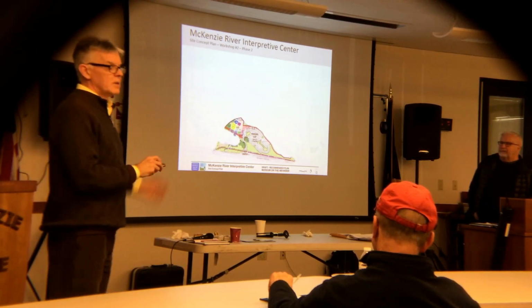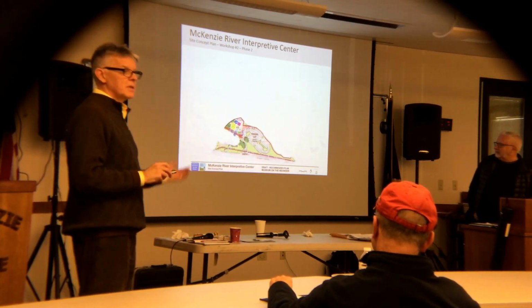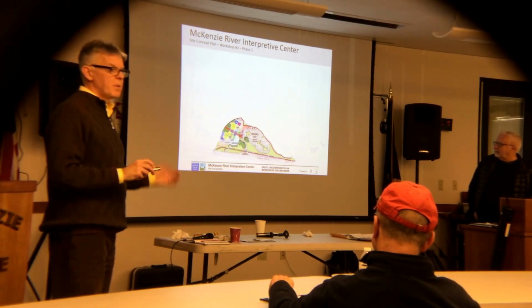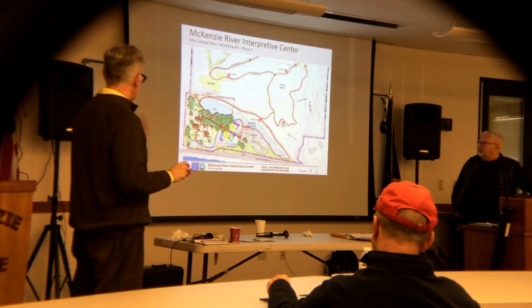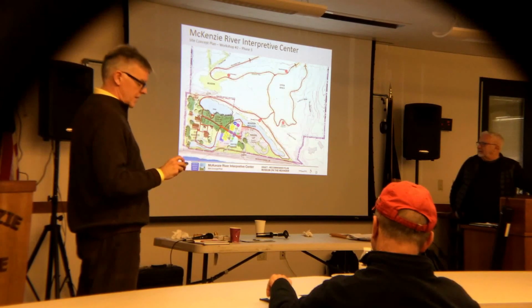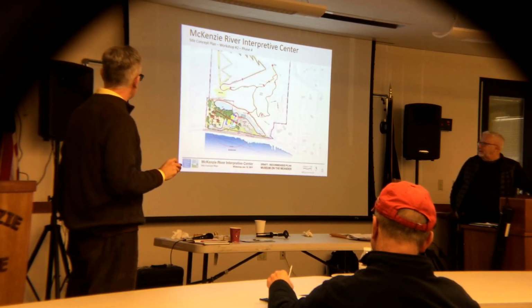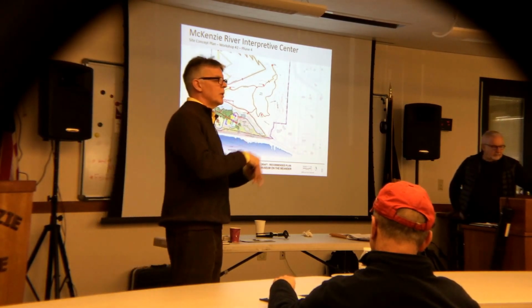A second phase, or a larger first phase project, would be to do 2/3 of the building and exhibits. A third phase project would be all of the exhibits. A fourth phase would complete historic district renovations and trails, and would allow you then to complete the entire site. So that's kind of a quick overview.